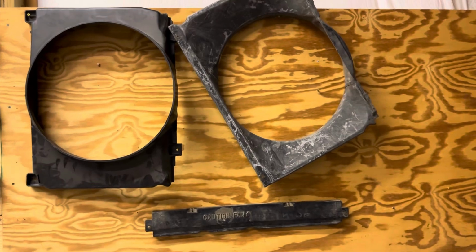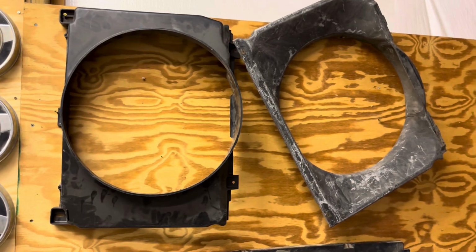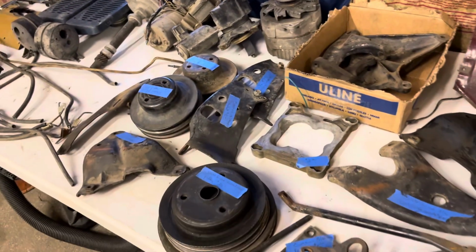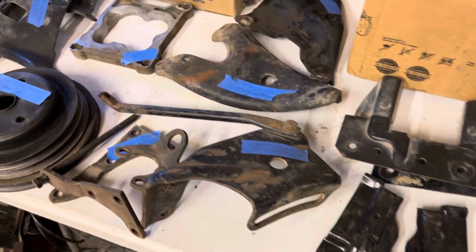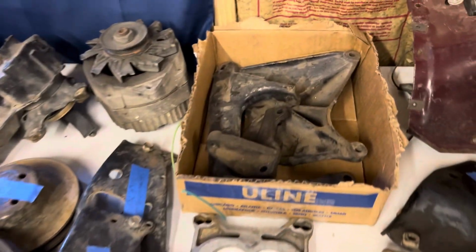So there's some shrouds. One's 5.7 diesel / big block, and one's big block. Some radios. Just trying to organize, see what I have. I like to keep a lot of this stuff because when we do get trucks in, a lot of it needs this kind of stuff. Radiator, upper mounts, just brackets, all types of stuff. Big block AC brackets, whatnot.